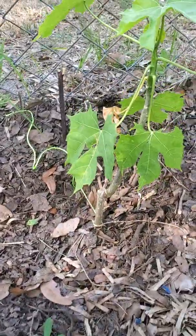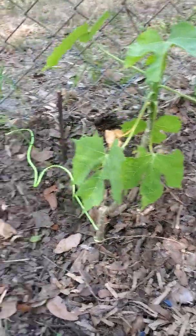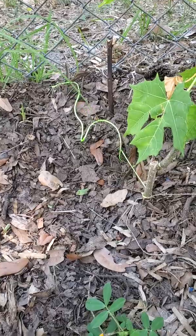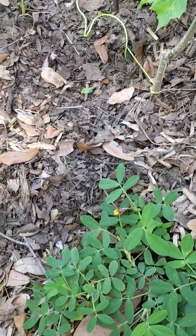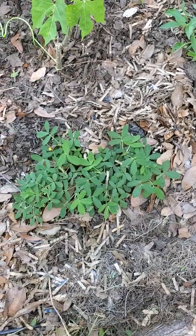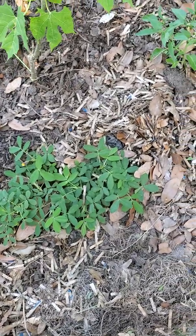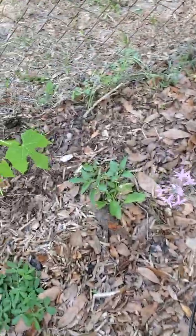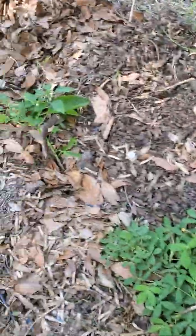Got my Mexican tree spinach, the chaya, doing. Got a little makeshift string around it just to hold it straight for a little bit. Just lean in just a little bit. Oh, this is my perennial peanut. I've been stealing little roots from and popping around here and there. Not too often. Oh, these are jalapenos. They're dying. They're dead.